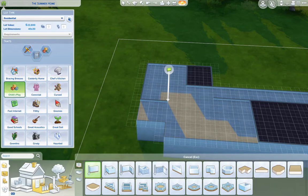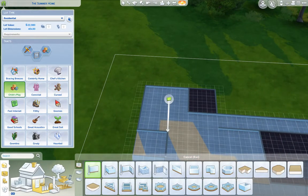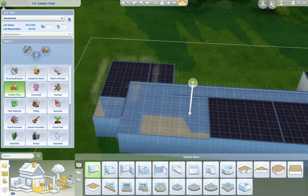So I'll section that off. But then in terms of this part, perhaps this is sufficient space? Like that?